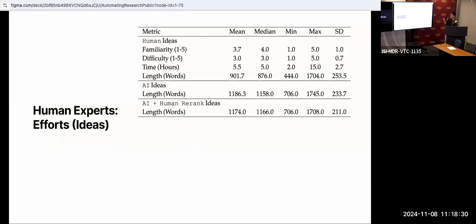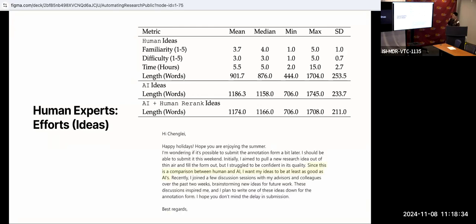And apart from stats, I also want to show some qualitative evidence. So I got this really nice email from one of the idea writing participants telling me that they realized this is a study about comparing human and AI on idea generation. So they want to spend more time trying to come up with better ideas so that the idea can be at least as good as AI. So hopefully there's some extra evidence showing that people are invested in this study and they have some intrinsic motivation more than just monetary compensation.